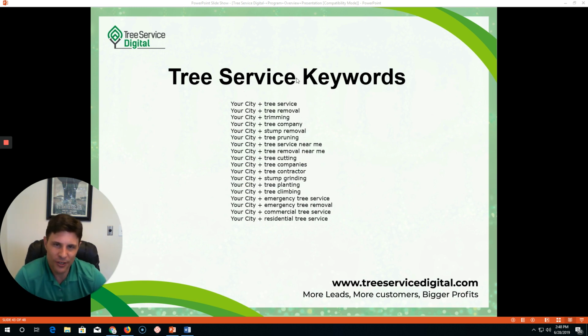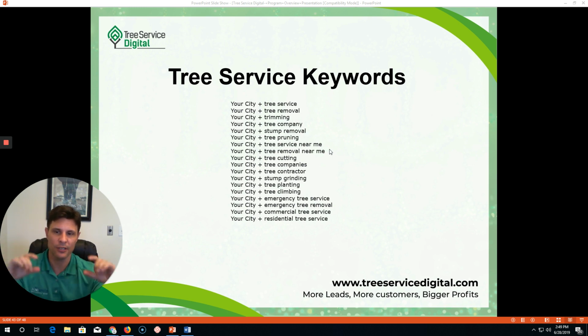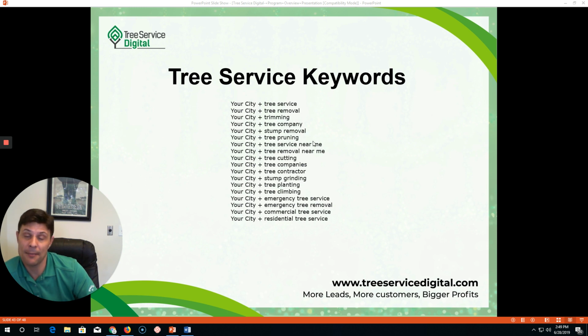The most important tree service keywords, if you really want to grow your business, are the searches you want your website to rank for. Your city plus tree service, your city plus tree removal, your city plus tree trimming, your city plus tree company, stump removal, tree pruning, tree service near me, tree removal near me. A lot of times the near me searches are going to generate your map. If somebody is very close in proximity on a mobile device to your map listing, where you planted your flag and that's your business address, that's really going to populate that map listing. You're going to get calls for that. Also stump grinding, tree planting. You may not even want to do tree planting, but it's one of the keywords that gets searched a lot. Tree climbing, emergency tree service, commercial and residential tree service. Those are the most important keywords.